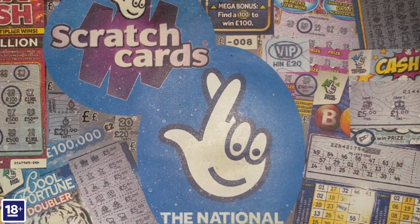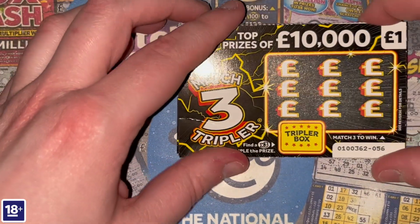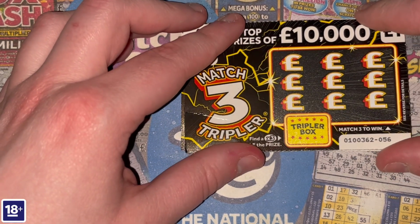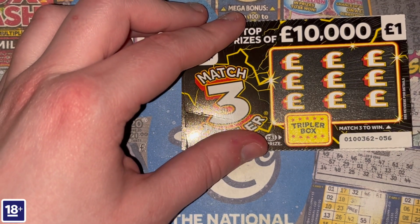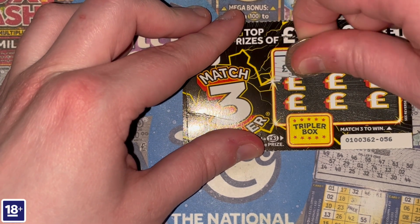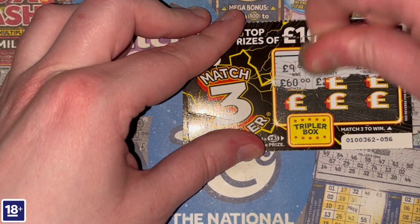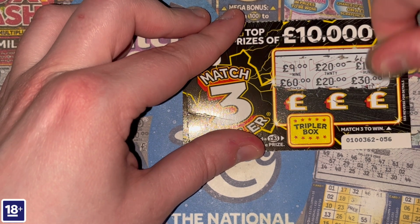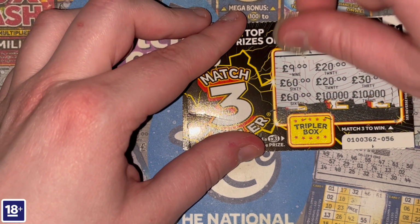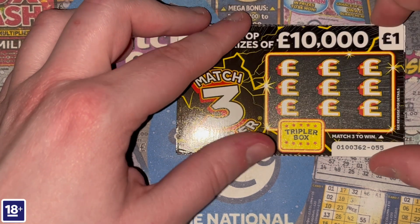Ouch, not good. Can the match three triplers bring it back? Let's find out. So, looking again, match three identical amounts to win that amount. If we do win, there's a chance of tripling the prize if we find a tripler in the tripler box. We need to do some recovering now. Yeah, that would be nice. That would be very nice. But we don't get any of them. 260s, 210,000s, 220s, a 30, a 100 and a 9. Nothing on that. On to the next.